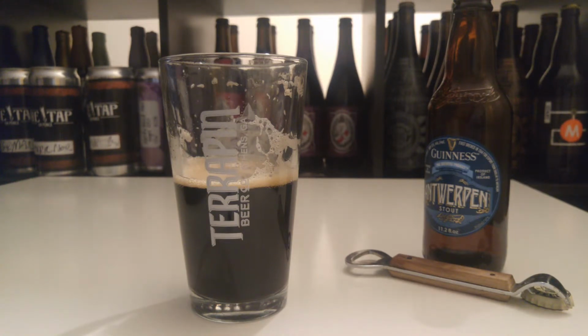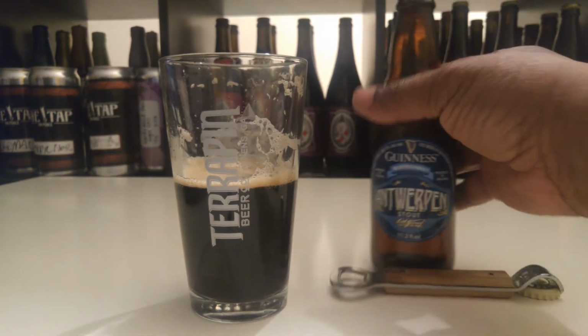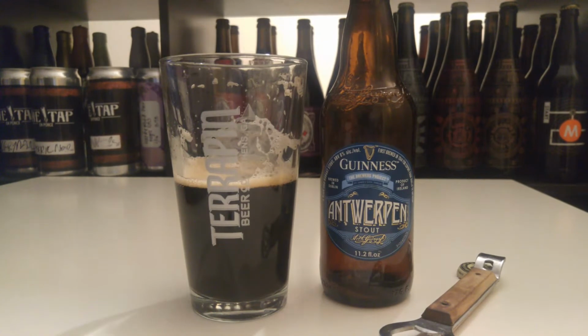And so you rarely would run across Guinness as one of the options whenever you go places. Even if you go to a regular restaurant, they don't offer Guinness. But this Guinness, they're going to have to offer this. Check it out. Antwerpen style. They're going to have to offer that. I like it.